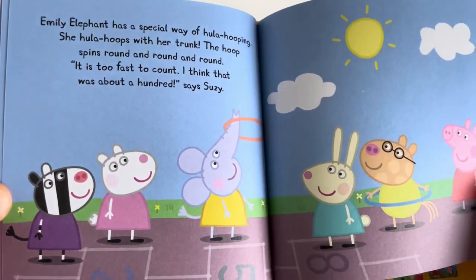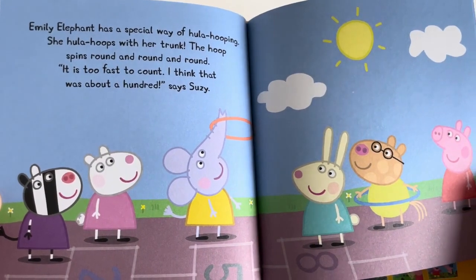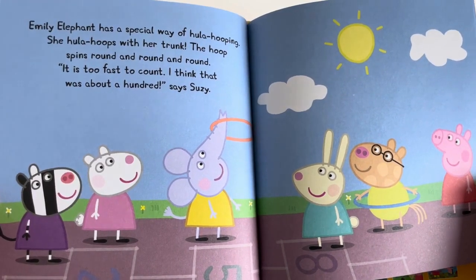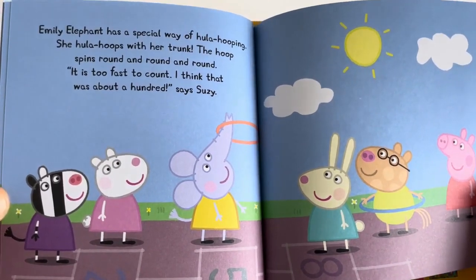Emily Elephant has a special way of hula hooping. She hula hoops with her trunk. The hoop spins round and round and round. It is too fast to count. I think that was about 100, says Susie.